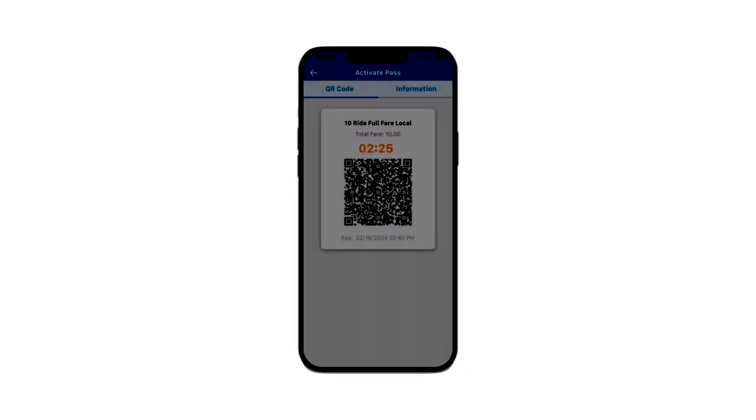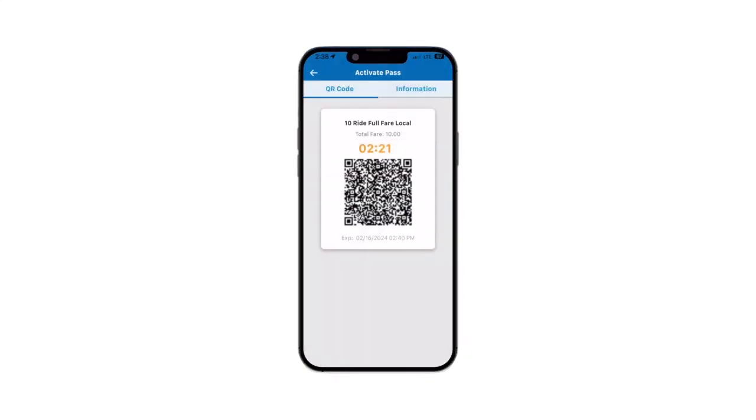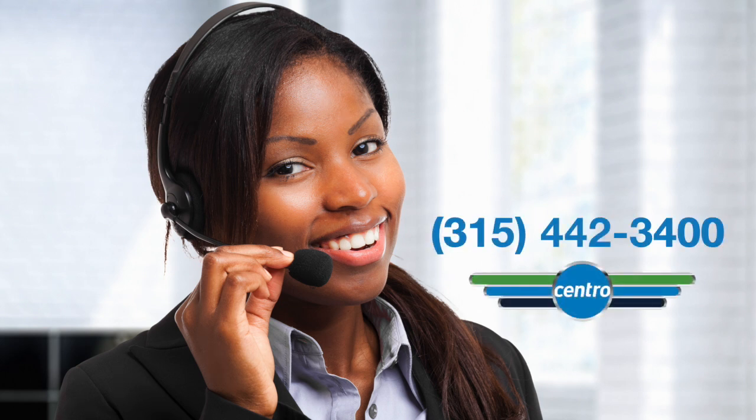If your QR code does not scan, make sure your mobile device screen brightness is turned up. If you encounter any other issues, please contact Centro's call center during normal business hours at 315-442-3400.